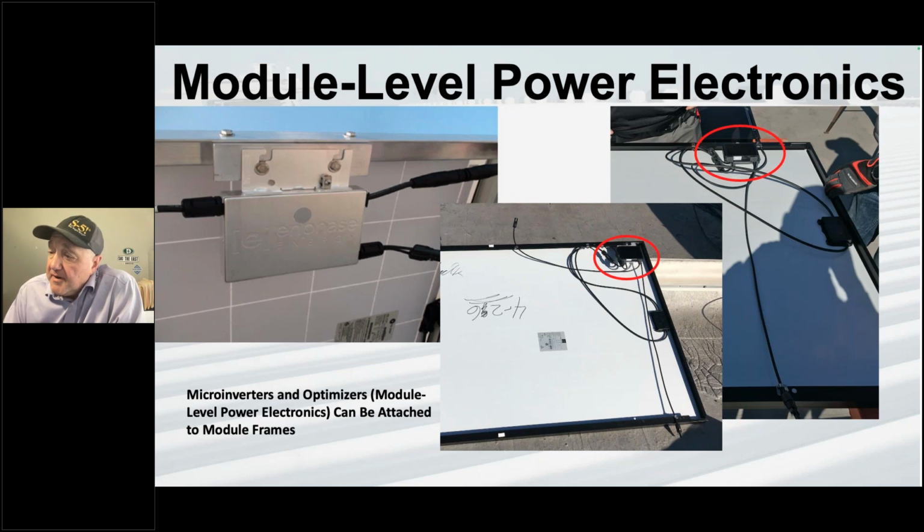So, optimizers and microinverters, rapid shutdown. Unless you can't, I think it's better, especially with optimizers, to put them on the module frame. We actually have a product for that, our MLPE mount. And what you do is during the prep, you do all that work, so it's ready to go. So by the time that goes on the roof, there's no difference whether there's an optimizer on there or not.